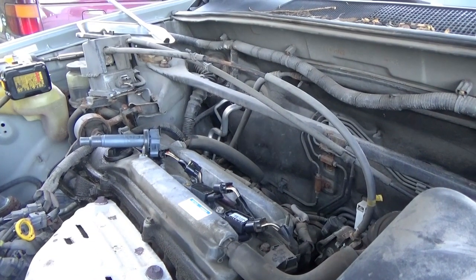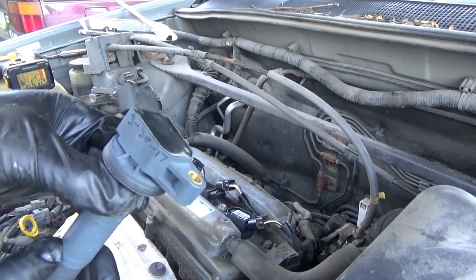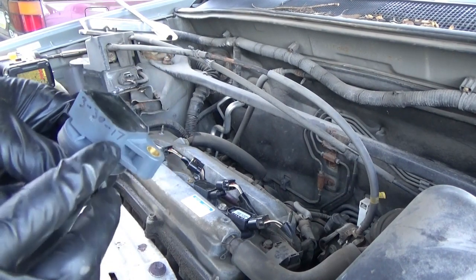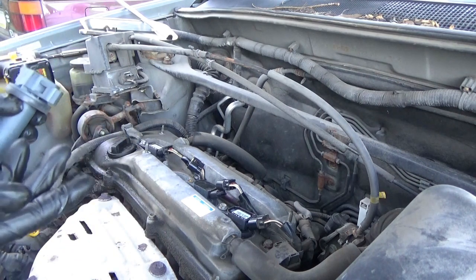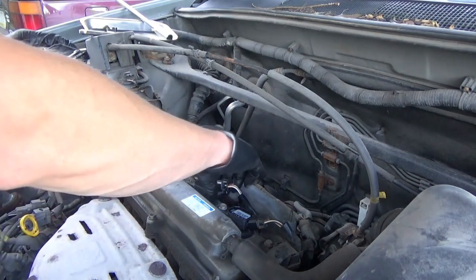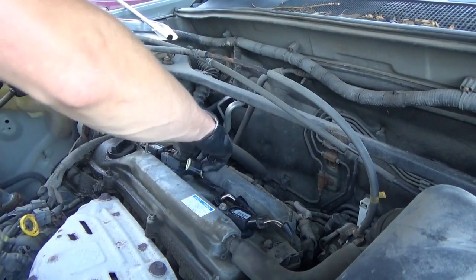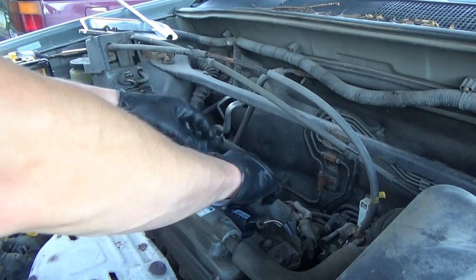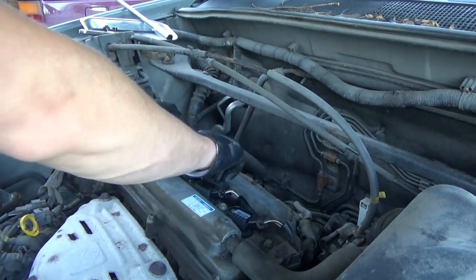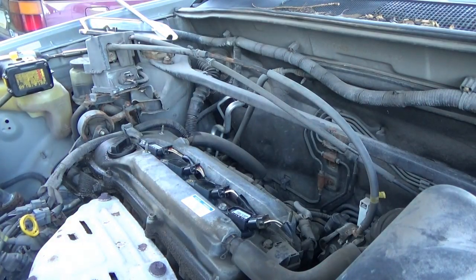Next easiest step, right? You can see these coils were replaced at some point, March, actually on my birthday, in 2017. A little more than 2 years ago. So we're going to swap number 2 and number 3, see if that misfire moves. Simple, easy check.